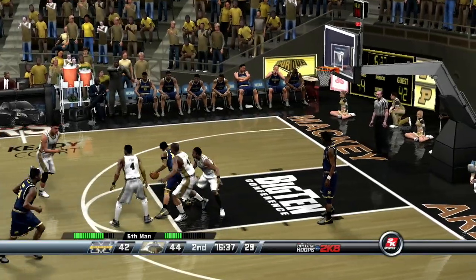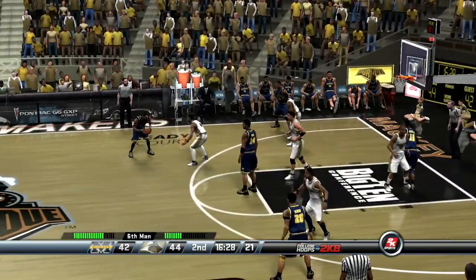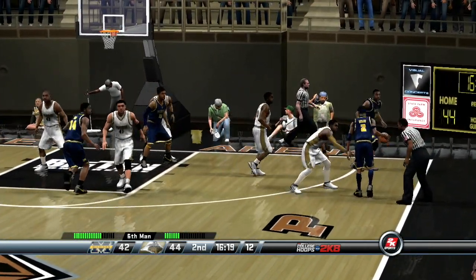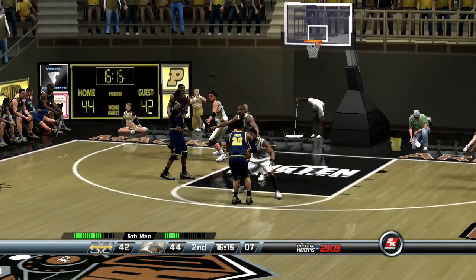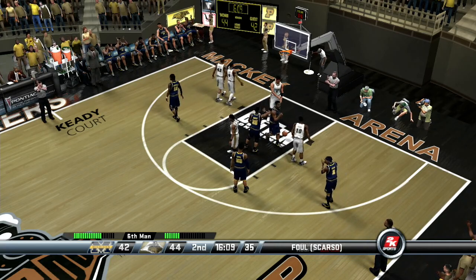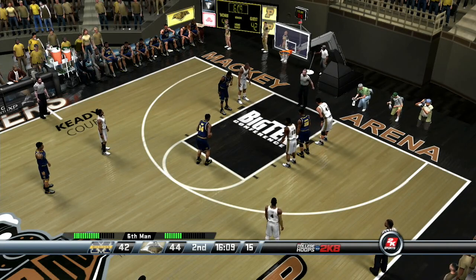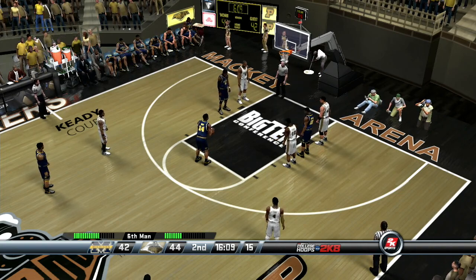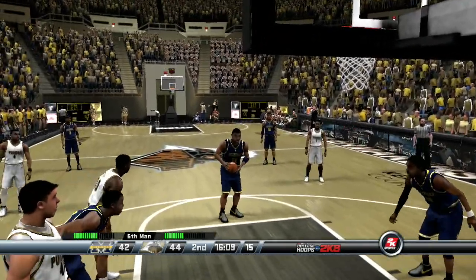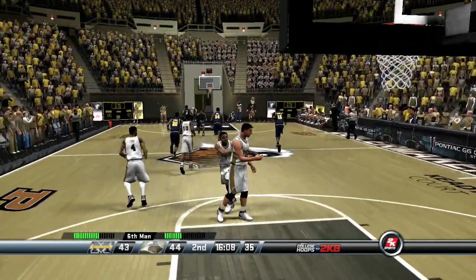About 16 and a half minutes left in the second half. Nixon passes it to the top of the key. Left wing. Nixon. One on one. Reed releases. Just missed it. No three-point opportunity, but he'll go to the line for two. Shooting two. Can't sink the first. He sinks the second. Price inbounds the ball.